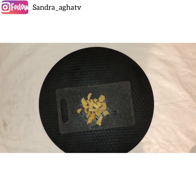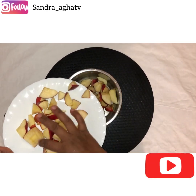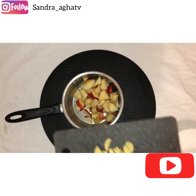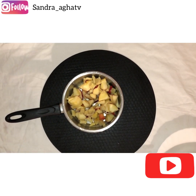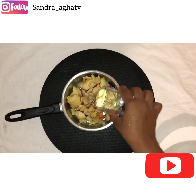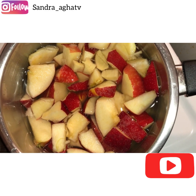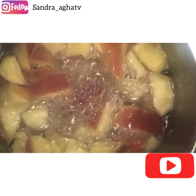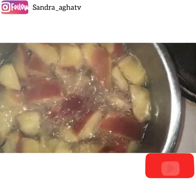Now I'll just go ahead and transfer it into the pot, the apple first. Then I will add the ginger to it. And I'm just going to add my glass of water to it. So guys, I'm going to be boiling it for just 4 to 5 minutes, and it's okay. So stay tuned to see the end results. So this is it. After 4 to 5 minutes, I'll just go ahead and bring it down and allow it to cool down.